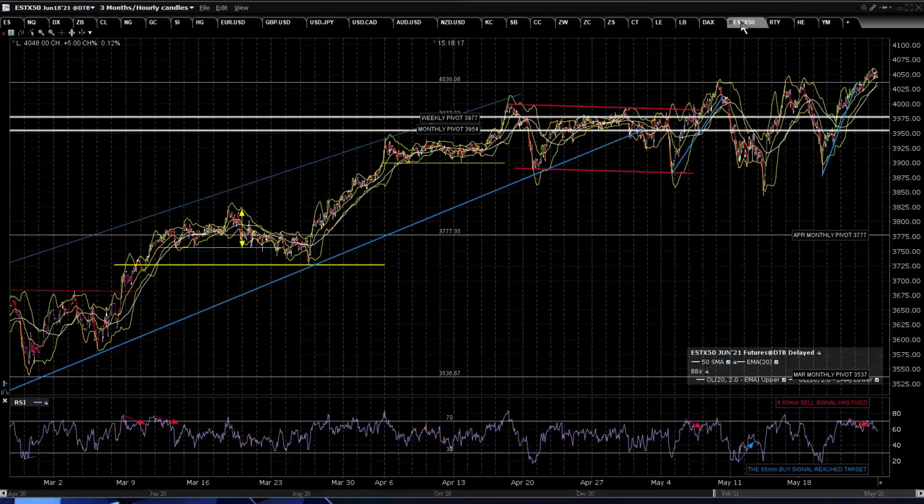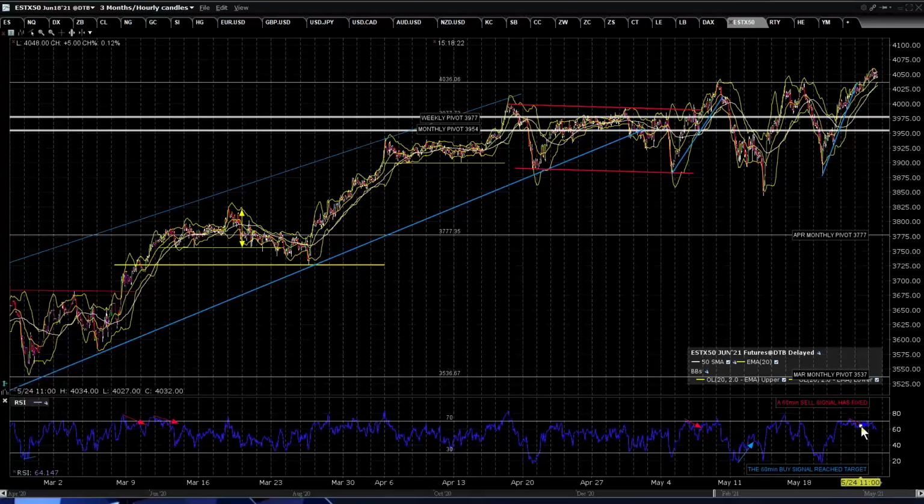I'm not sure there's much more in it if it has. And we've got more negative divergence again on the ESTX chart, although we almost lost this signal here. But we've got a 60-minute sell signal fixed there. So we've got 60-minute sell signals fixed on ES and DAX and STX. And we've got them brewing on RTY and YM, and we may yet develop one on NQ.